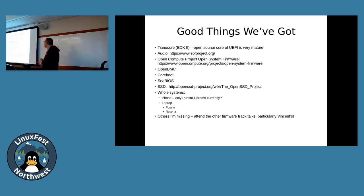We do have some very good things here. Tiano Core is awesome, I think. Intel has also done a lot more than just Tiano Core, but they're one of the big drivers behind Tiano Core. They've got audio firmware. They've got the Open Compute, I think, which is mostly Facebook. OpenBMC and CoreBoot and CBIOS, I think, are independent efforts. I probably should have researched this side a little bit better, but I'm really rushed for time now. There's an Open SSD project. I think that one's mostly dead.